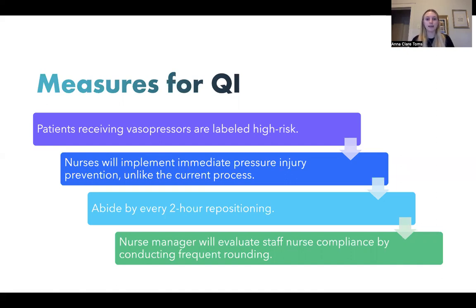Nurses will be implementing this pressure injury prevention bundle immediately, unlike the current process. Abide by that strict 2-hour turning, and I want the nurse manager to evaluate the staff compliance by conducting frequent rounding.